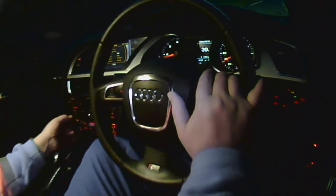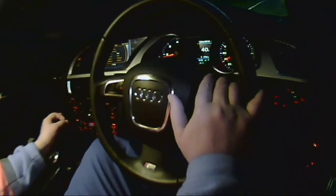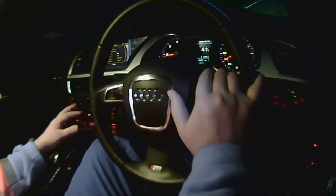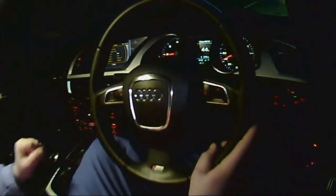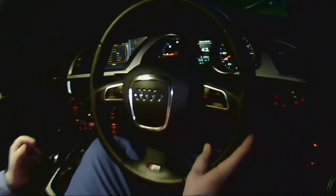Everything here around the controls for the heating might be a little bit confusing to try and figure out while you're driving down the road. You certainly have to take your eyes off the road. This is the 6-speed manual, very slick gearbox, very tight, very certain you're in and you're out.